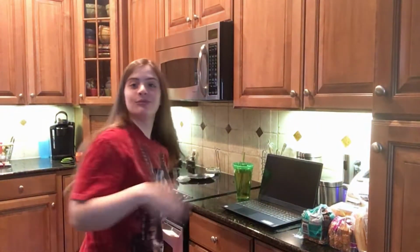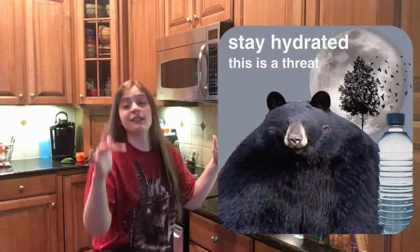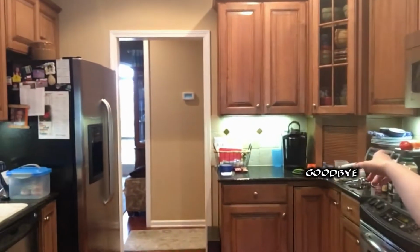So over here, I'm using my microphone stand to tilt the camera and everything. Over here, I've got my station. Got a little drink to keep me hydrated. This is a threat, stay hydrated. And got this computer so I can pull up the recipe, because I'm using my phone to record. I can't really use my phone to get the recipe. So if you guys remember our grocery shopping trip, we just got all of the ingredients over there in the back, right there.